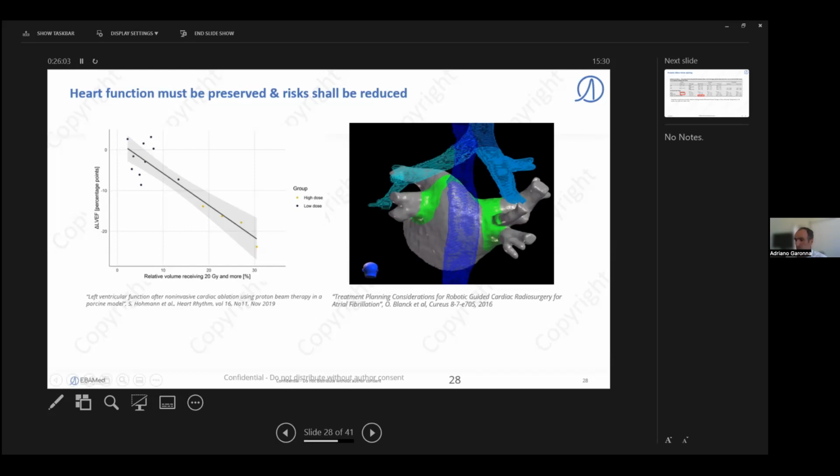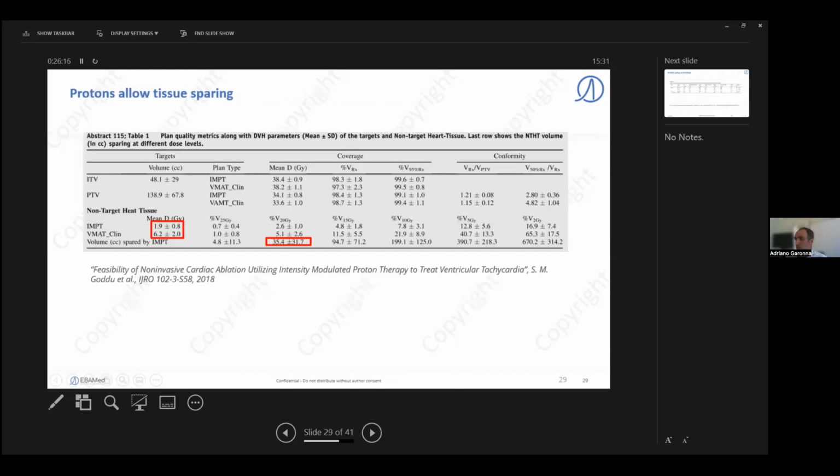Basically, in this cohort, I think it was 20 patients, only simulations, only half of them were able to be treatable. You can have a treatment plan which is acceptable. This is the message. So this is an important factor. And so what can you do to actually spare those healthy tissues?